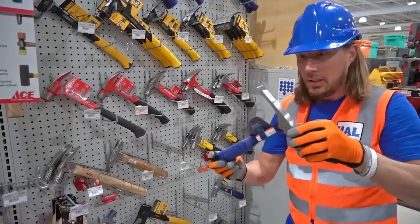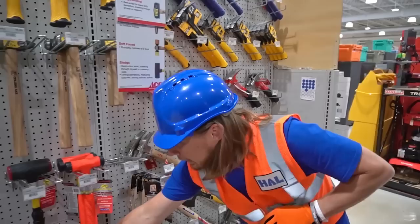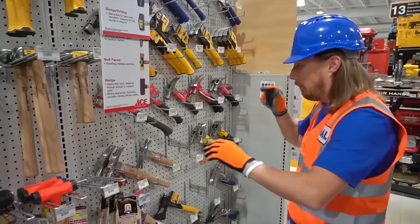Oh, and look, they even got tiny hammers. Oh, that's awesome. Oh, and look at these. They've got hammers made out of rubber. Oh, wow. I guess in case you hit something and you don't want to mess it up, we got to use those. Oh, those are great. I do need me a new hammer. Let's see here. Yep. We're going to go with this one right here. This is going to be great.